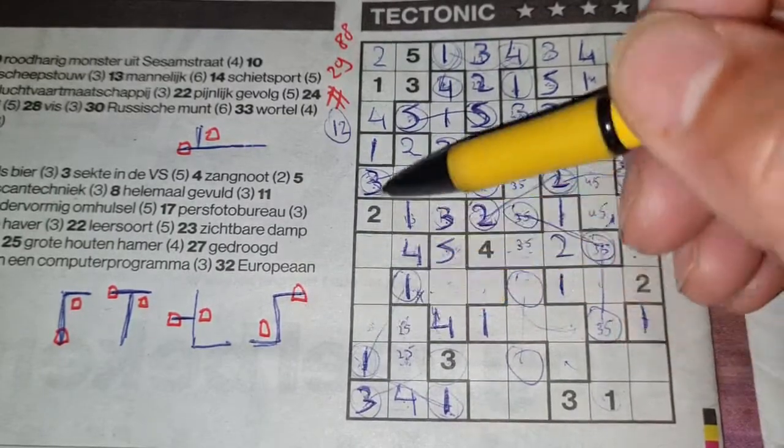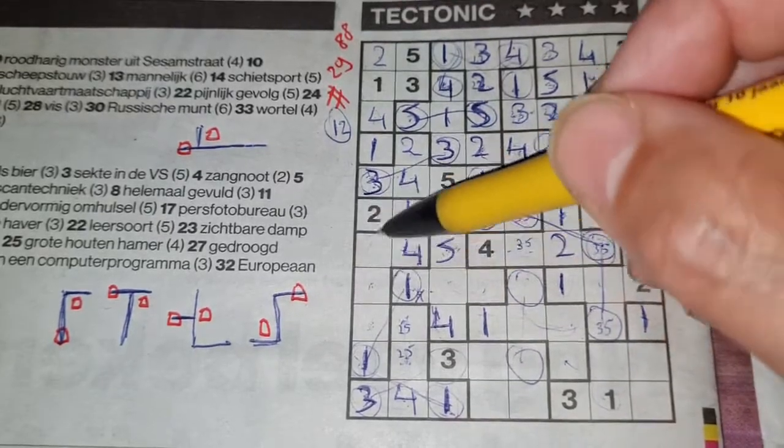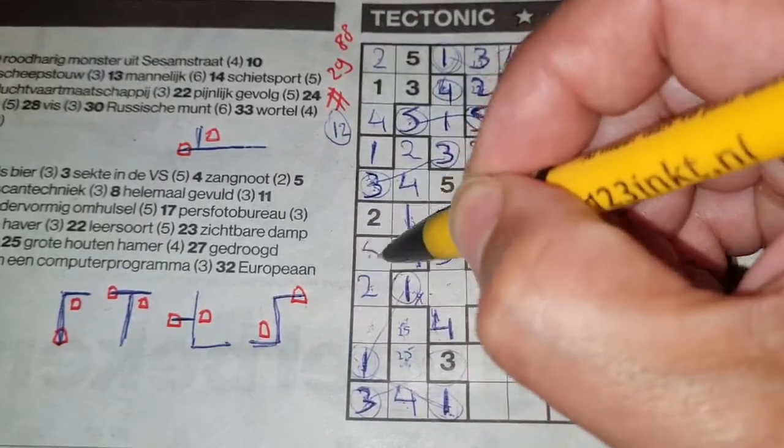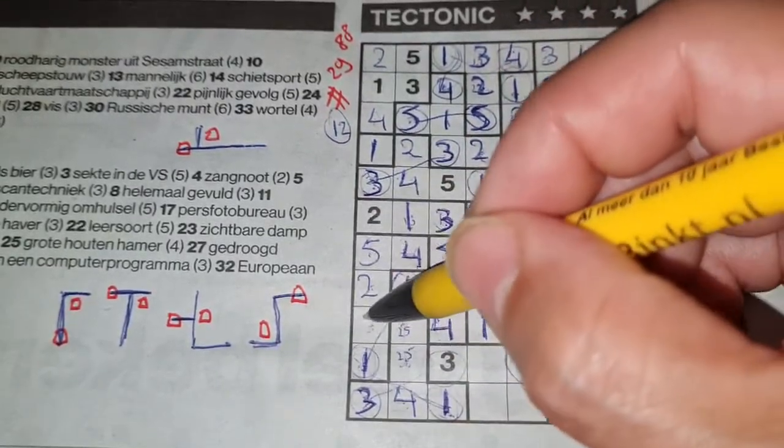Cannot be a 2 and a 5. So the 2 and a 5 goes in those two boxes as a pair. We see here 2, no 2 there. 2 should be here. The 5 goes there. One box left in this L-shaped area for the number 3.